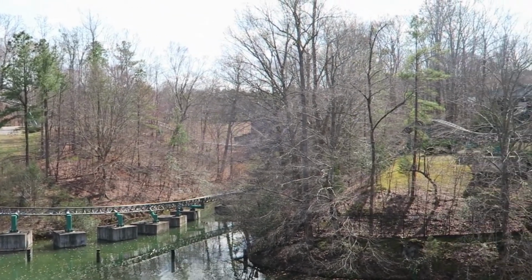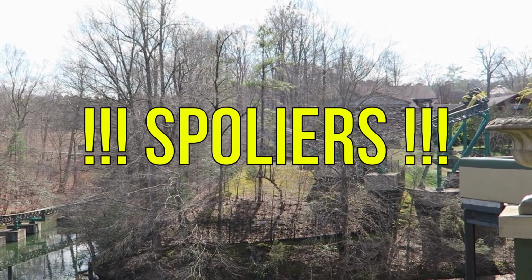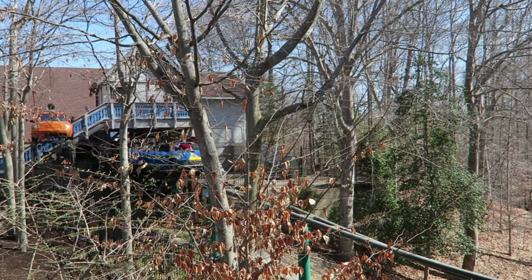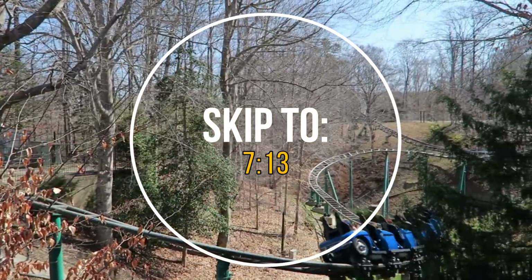Before I continue though, spoiler alert if you have not ridden Verbolten. This part of Verbolten is something that if you want to experience for the first time when you ride it, I recommend skipping this portion of the video because I don't want to spoil the ride for you. So I'm putting a timestamp on screen, skip to that part of the video to avoid this spoiler.